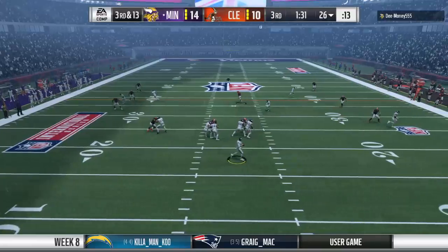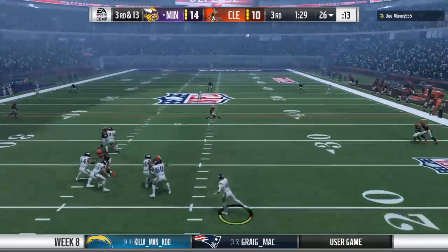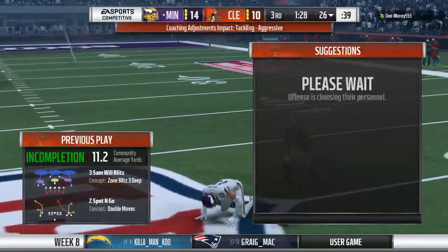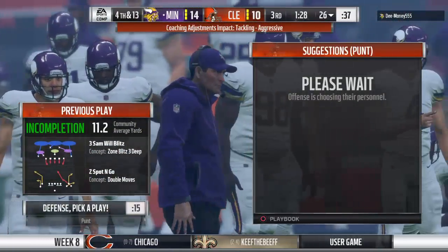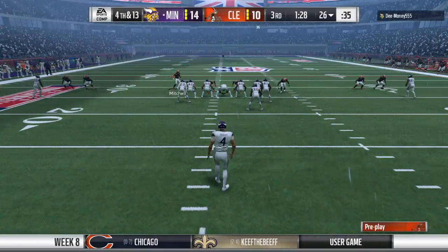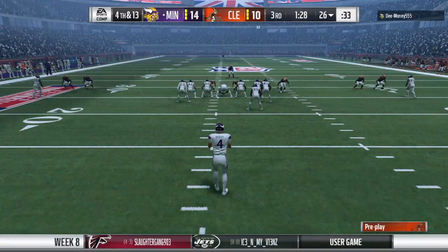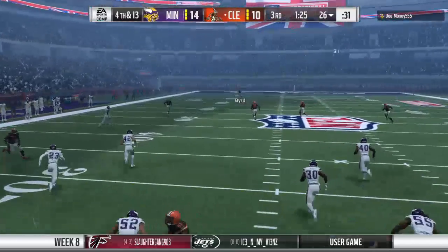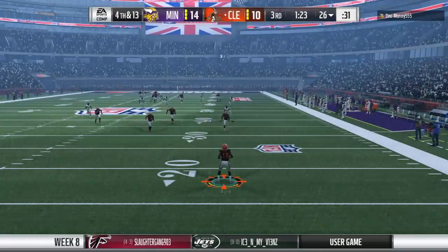From the shotgun, it's Cousins. And he couldn't hang on to it through the contact. Incomplete. But no second guessing the call here. It was 3rd and long, so throwing the football was probably the smart play to try and pick it up. But they don't get it, and now the defense goes off the field feeling pretty good about themselves, gaining some momentum as they force them into a likely punting situation.